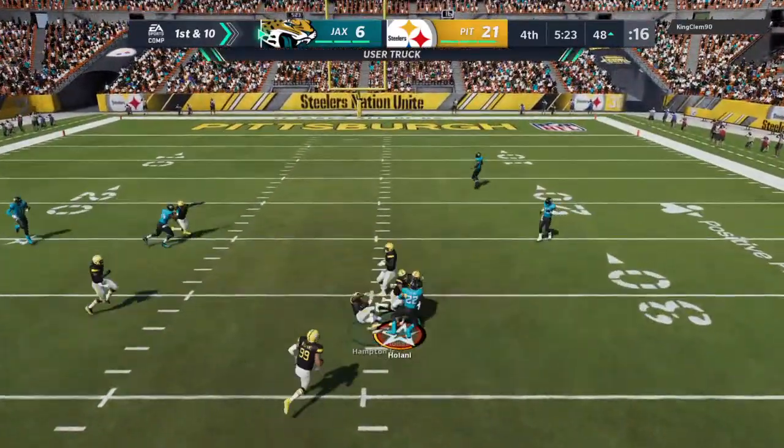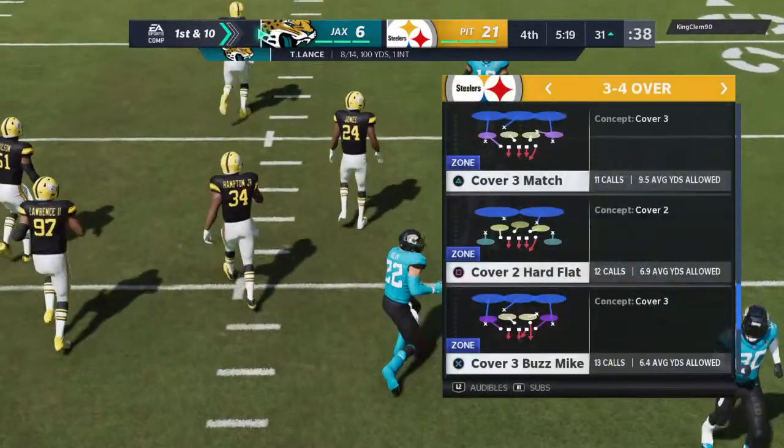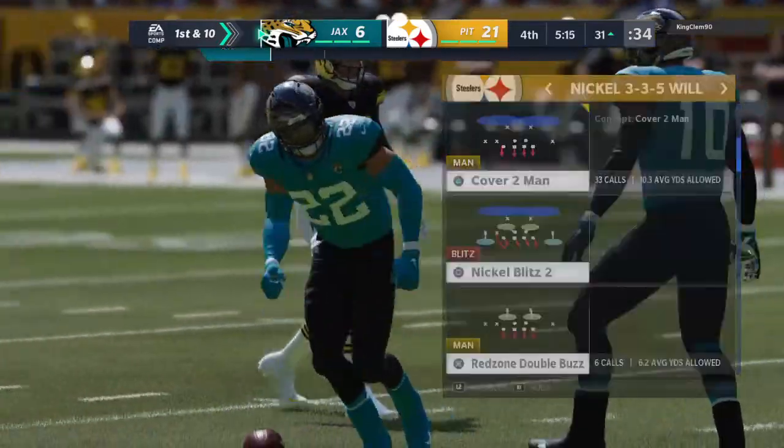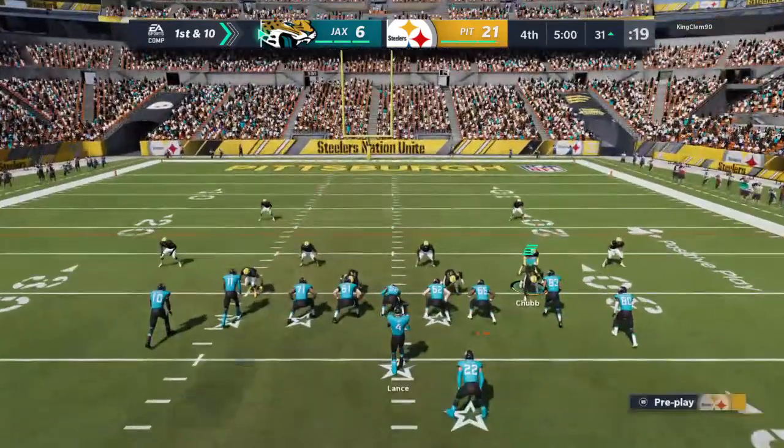Now a dump off here complete. And past the 35, he'll be dropped a yard or two shy of the 30. Another first down as he went right back to the same well, this time for 17 yards. And the Jaguar first down.